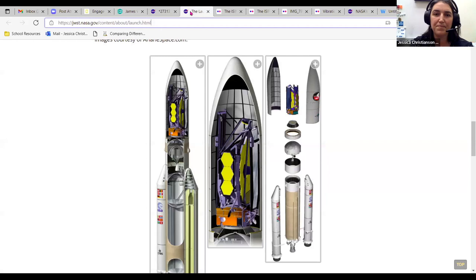Currently, all of the pieces had to be folded almost like a rosebud into each other. They keep referring to it as the origami telescope. The tripod that holds the mirrors is all on hinges. The sun shield has to fold up, and it fits into a space that is, I believe, just 16 feet wide. So it's really packed in there, even though it's over 14,000 pounds. It's just so, so, so tight.